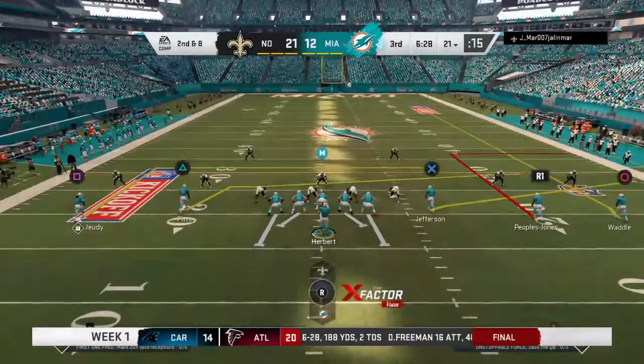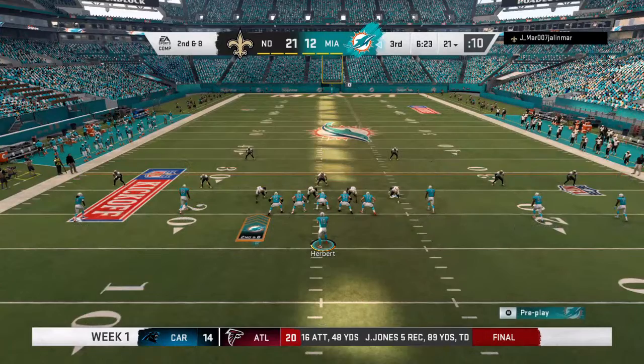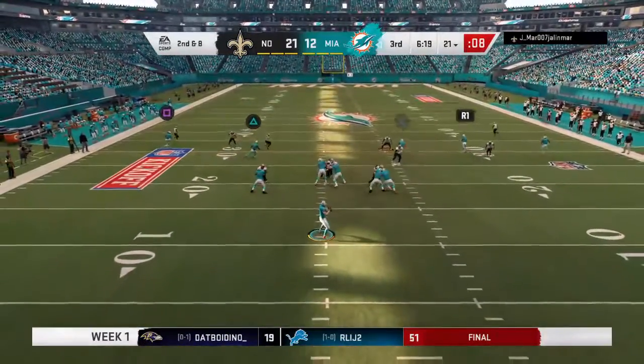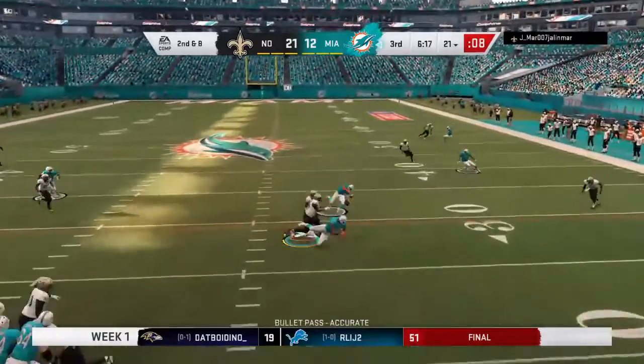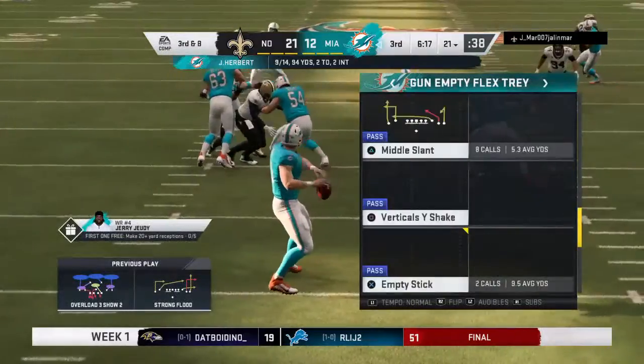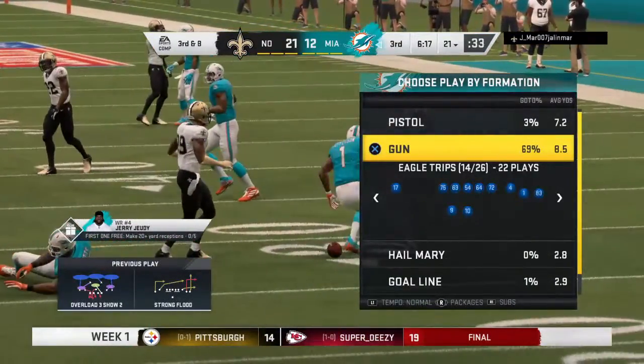The last run got a couple. Here's 2nd and 8. Tight ends on the field. They almost had it. The big D lineman nearly had an interception. Instead, it falls down incomplete.